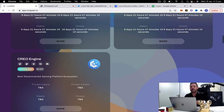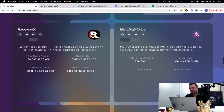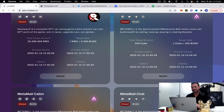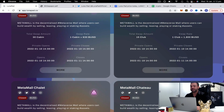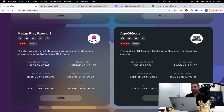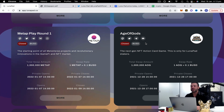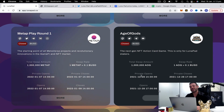There's one of them that I know that did very, very well, because I participated in that one on AnyPad and it made me a whole lot of money, which is what we want to see. So let's see. There we go. This is the one, Age of God. Age of God was in AnyPad as well. I'm not 100% sure, but I think I had a $700 allocation on Age of God, which was a little bit lower, because I think I've mentioned this before. Sometimes I forget to tick that I also hold the NFTs.